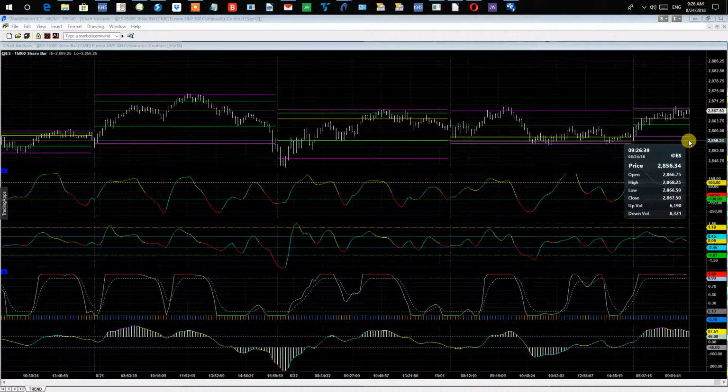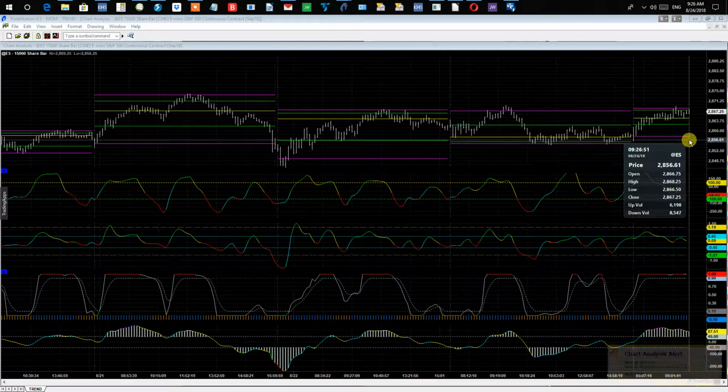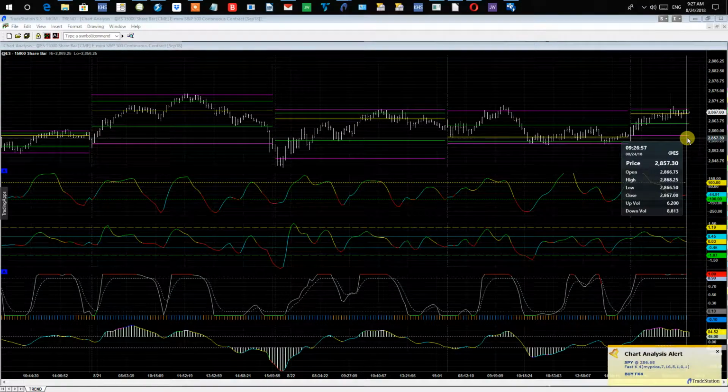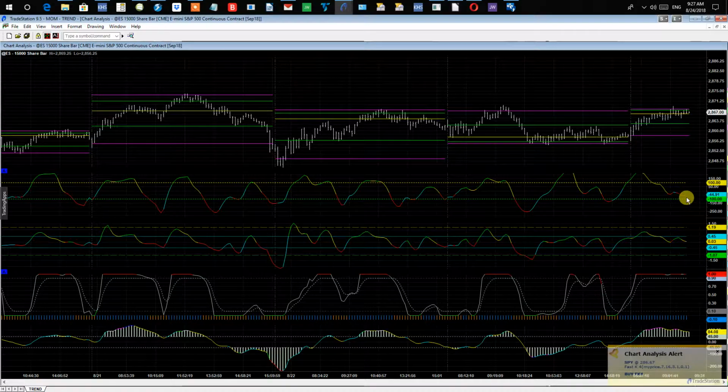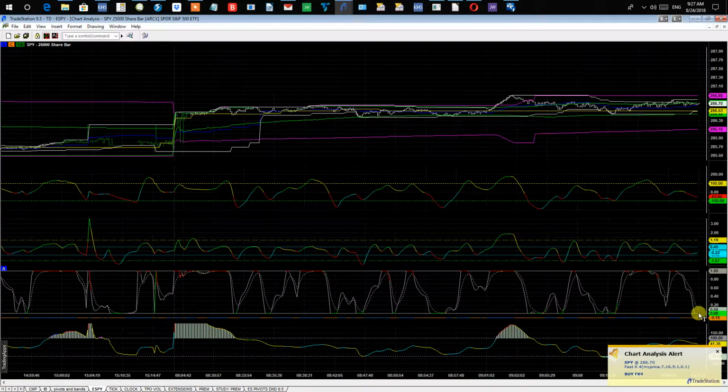Now, wait a second here. It's already been there. Well, there it is. It is turning. Okay. It's usually about a 3-point move to turn this. So there we have it. We're in an oversold condition.